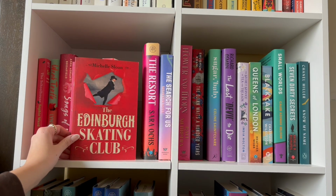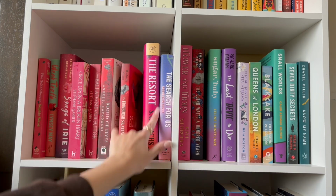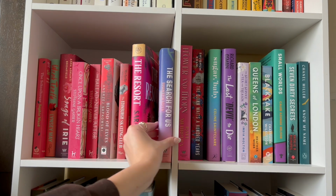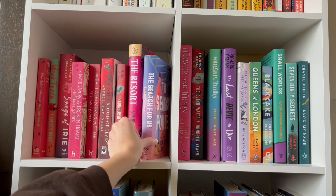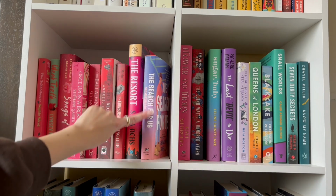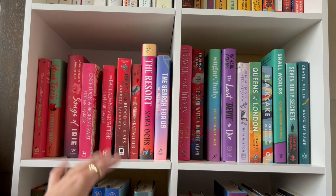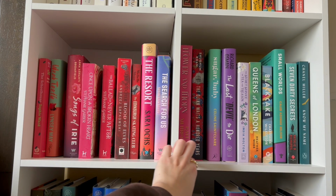This is the Edinburgh Skating Club, which is also from my sister-in-law. Very excited for that one. The covers are really interesting. We have The Resort from Book of the Month, which is a thriller, and then we have The Search for Us, which is a YA. And I love the colors on that spine. I think it's gorgeous. It's like a cotton candy water ice thing, like those cotton candy water ices. All right, anyways, now we are moving on to the next shelf.